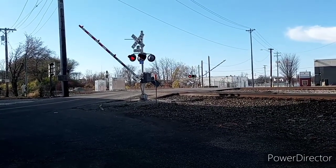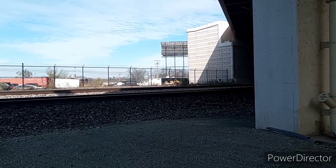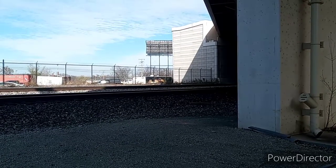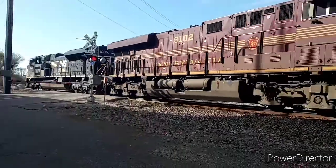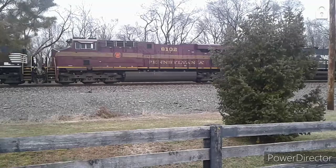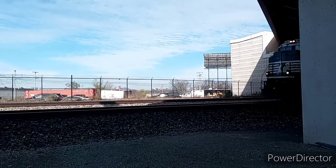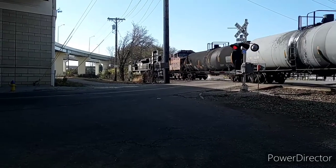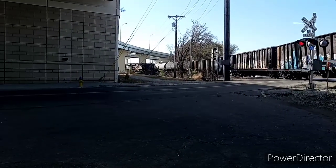And finally, about half an hour after that, the train we originally went out to catch arrived. An SD70 Ace leads, followed by number 8102, the Pennsylvania Heritage Unit, an ES44AC. I had caught this Heritage Unit once before, but this time I was in a much better vantage point. An awesome catch, and well worth waiting the three hours we were there.